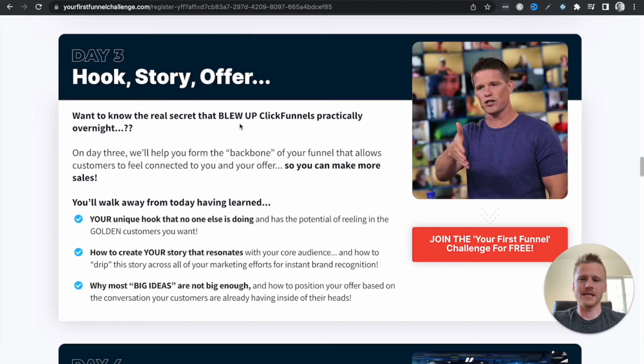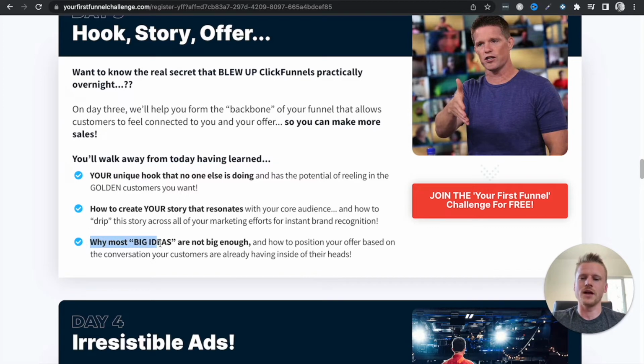Moving on, in day number 3, we have hook, story, and offer. This is where Russell Brunson is going to teach how to find a unique hook that no one else is doing so that you stand out from your competition. Then you're going to learn how to create a story that resonates with your audience. And that's really important if you want your audience to know, like, and trust you. Creating that story and wording that story will bring you lifelong customers.